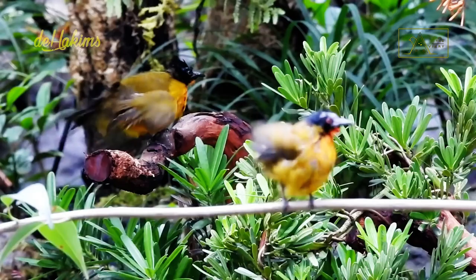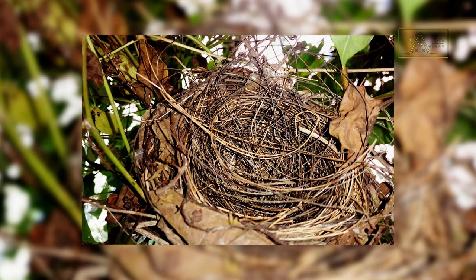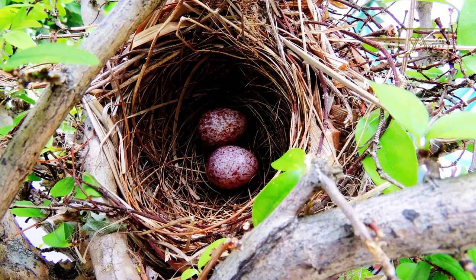After mating, they build a nest made of grass and dry leaves glued together with spider webs. Their nests are cup-shaped with a deep bottom, located in bushes, tree stumps, or branching branches. In the nest, the female parent then produces 2 to 4 reddish-white, speckled eggs.